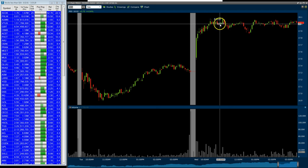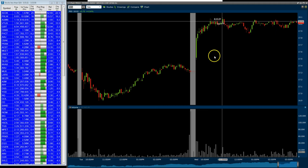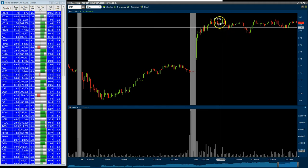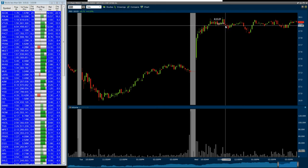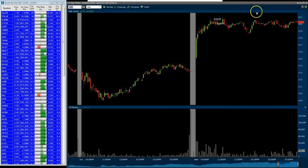I held on here. I did not sell. It did pop down here, and then it had a nice little spike right here. You can see we had some good volume right down here, the volume candle, and we had a nice spike, and it looked like it was going to be on its way. And the next 5 minute candle just took it down. I said, well, that's it. And it's really done nothing since then. So another small loss.